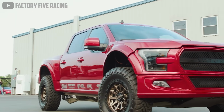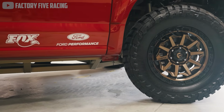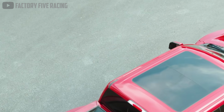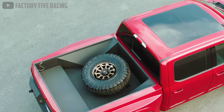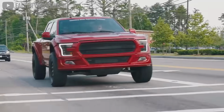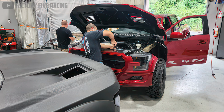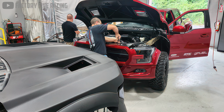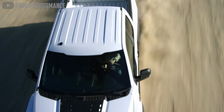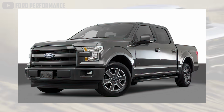The final build is 90 inches wide, bigger than both the Raptor R and the H1 Hummer. That's thanks to an included composite widebody, a perfect complement to the laser-cut aluminum bed and heavy-duty tailgate. And if you're aiming for that extra dash of extravagance, a full carbon fiber body will soon be available for an additional $7,000. The kit is designed to fit over a 2015 to 2020 Ford F150 crew cab, though later models can work with some modification.